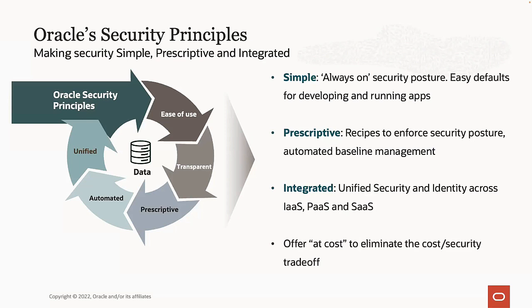Transparent as well. There are going to be a lot of tools that we talk about that are going to allow you to get visibility into your environment, see what's going on. That could either be in terms of how your resources are performing, but also can be looking into different things with logs and audit logs to track what's actually happening in your tenancy so you can get a good idea of, is there a potential security vulnerability and how are you going to react to that? And that comes into prescriptive, as you see there on the next portion.